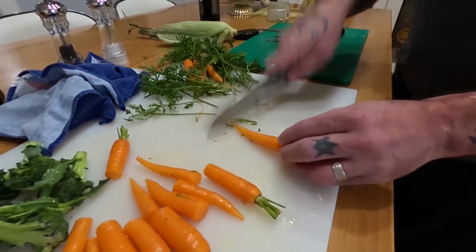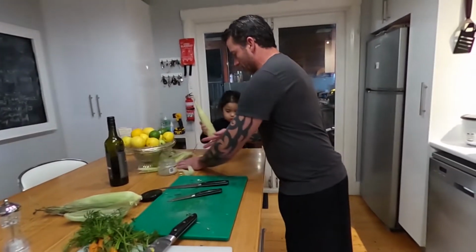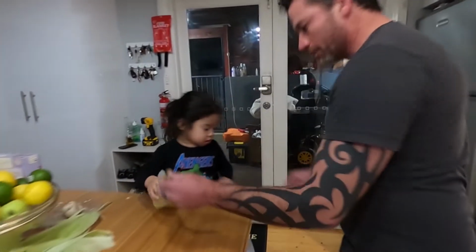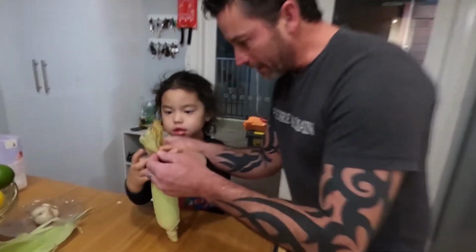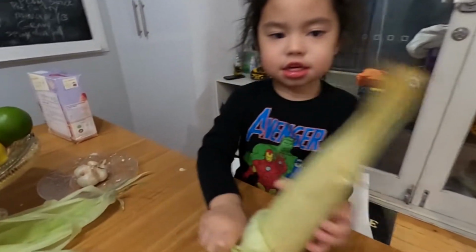Wow, what are you doing there? Oh no, just leave that, the little rabbits can eat all that. Have you got it yet or not? Oh no, you put it on the floor. Ready? You're gonna get to it in a minute. There's the cone.